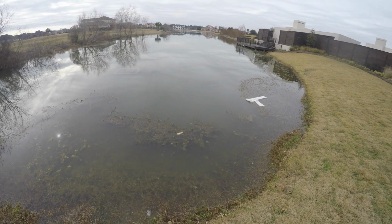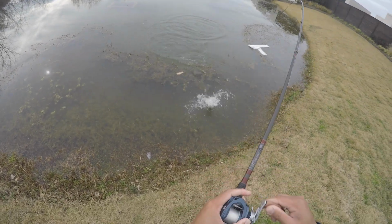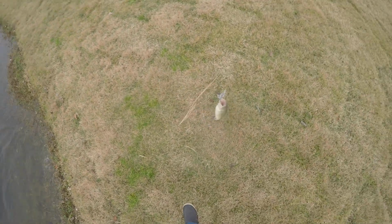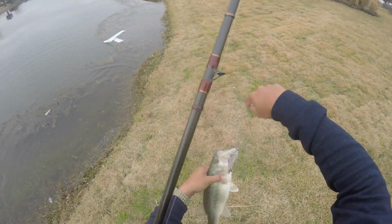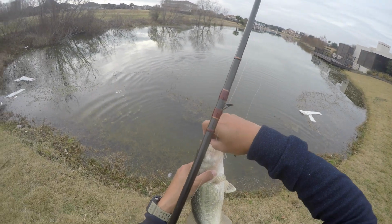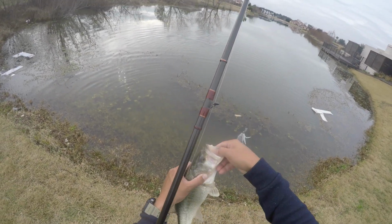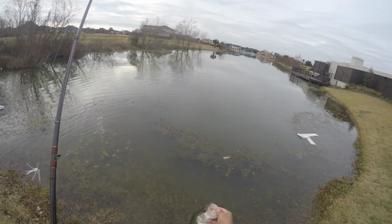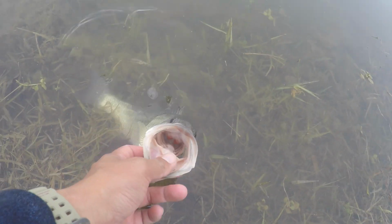There he is. There he is. Oh, good fish. Oh man. The 6th Sense with the chatterbait on it, guys. I don't know why they're barely getting it though. They're like swiping at it. Oh, beautiful fish. Look at that. Awesome. Roar. Bye, my friend.